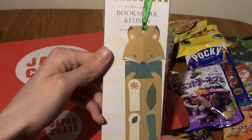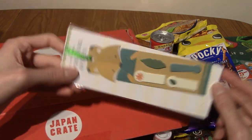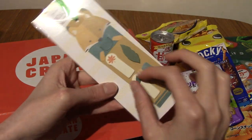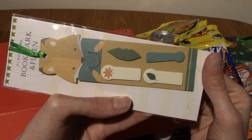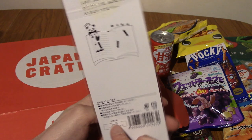Yeah. It's a very cute fox. And also very Japanese New Year themed. That is really cool, actually. That's the bookmark. I guess these are kind of like sticky notes or whatever. But they're very cute as well. That is adorable. That is very nice.